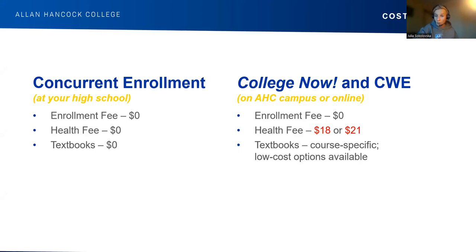Textbooks are also not provided by Hancock and are course specific. We have a lot of low cost options available, and our faculty really takes care of the students and usually recommends a lot of open sources, because we do understand the textbooks might be a burden for some families to pay for. My recommendation is always, once you sign up for the class, wait until the first day, receive a syllabus from your teacher, and then decide. You will have plenty of time to buy it either online, rent it from Amazon, go to our campus, or use a free source.